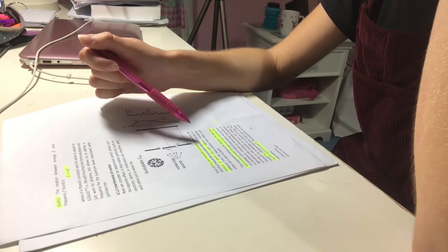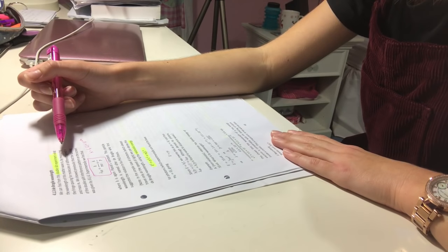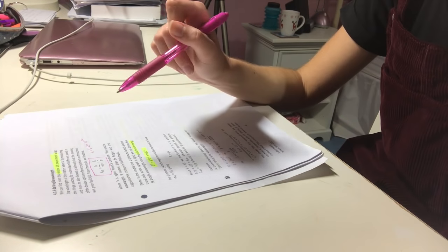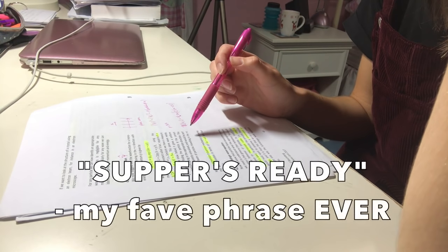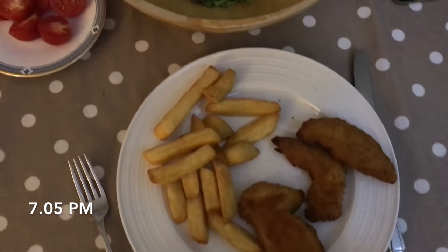So I think we're having dinner in like half an hour's time. So the plan is I'm gonna go through my Waves lecture notes now, and then after dinner I will finish up my packing bits. Check out my very exciting dinner.